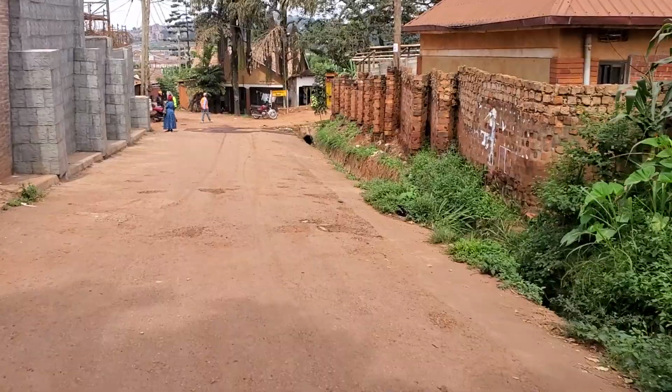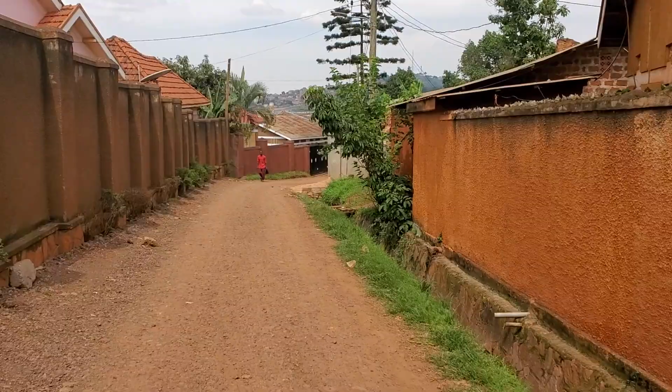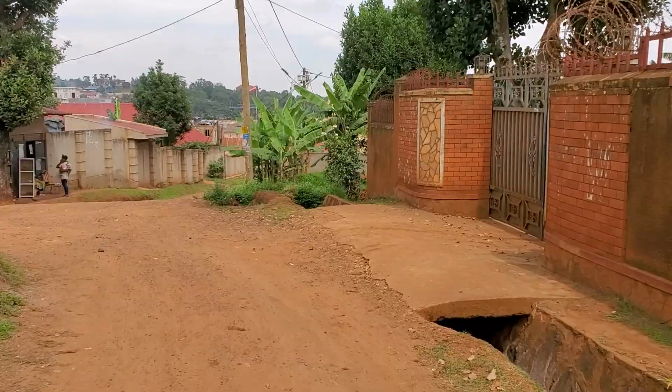They love this place, and it's also very good for rentals because people prefer to rent here since it's not far, it's so near. It's very close to many shopping centers, many shopping malls, and many good schools. This is the interior of Bukoto that most people don't know.